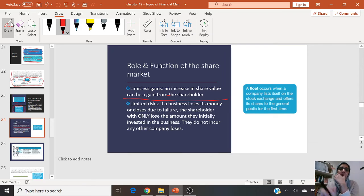Limited risks. If a company loses its money or closes due to failure, which is happening to a lot of businesses right now, the shareholder will only lose the amount they had initially invested in the business. They do not incur any of the company losses. That's what we discussed previously as well. So let's say, I hope not, but if I invested in Mayana's company and it goes bankrupt, I'm only going to lose the $500 that I invested in the company. That's it. Everything else is Mayana's responsibility. It's not my responsibility. So that's one big benefit of buying shares, that you only incur the loss of what you've invested. You don't incur any other losses.